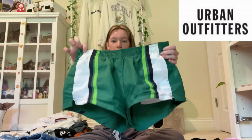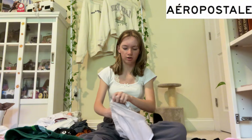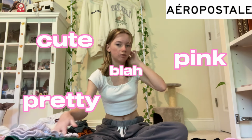And I also have these really cute ones. I love them so much. I love the detail, everything. These are from Aeropostale. I love them. I love the color. It's just basically like a gym kind of short kind of thing. Cute, pink, pretty.